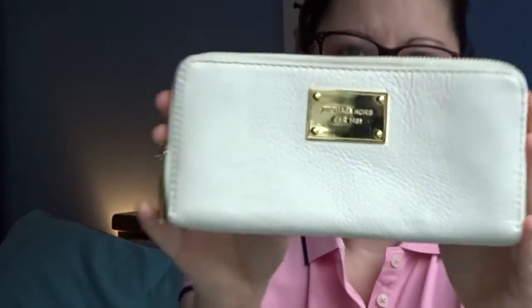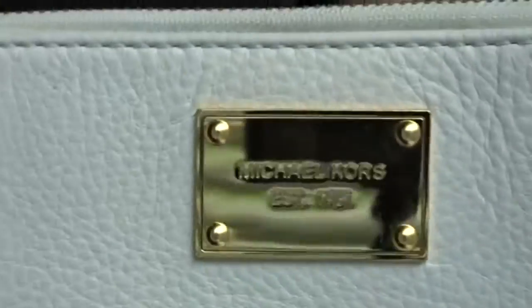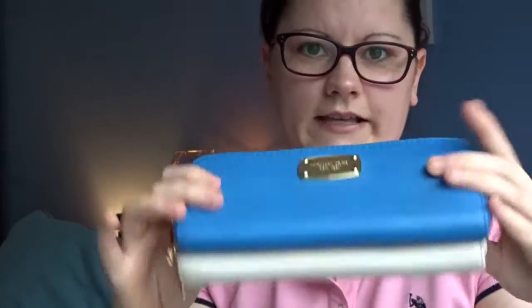I also got a wallet to go with that, but I didn't get it in the same colour. I already had the blue matching bag and wallet, so when I got the black I didn't want a black wallet. It's in the same material as the blue one, but I got it in white. It's got the gold hardware on the front, and it's basically exactly the same as the other one. They are exactly the same size, same weight, same style, everything.